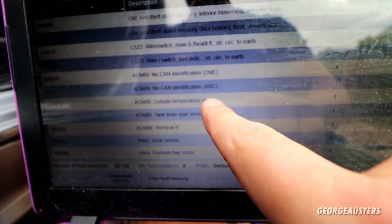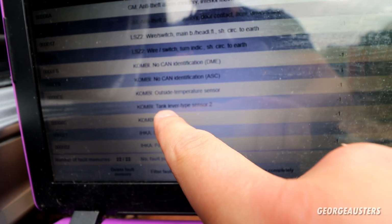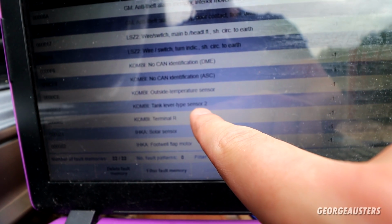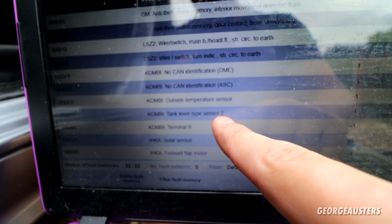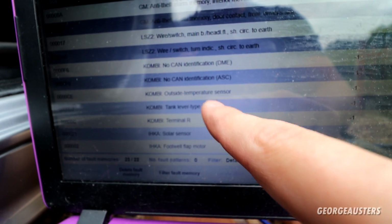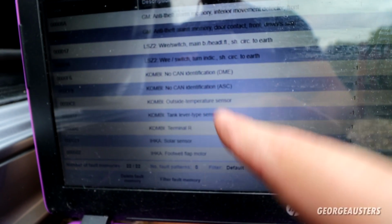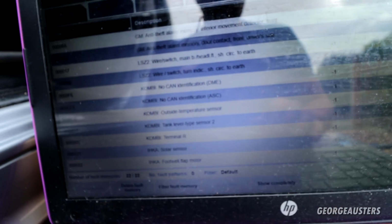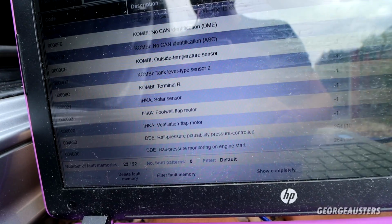A few more interesting fault codes as well. Outside temperature sensor, that's nothing to be concerned with. Tank level sensor 2. I'm sure the previous owner said that he did replace the in-tank pump, so that may just be an old fault code with that.